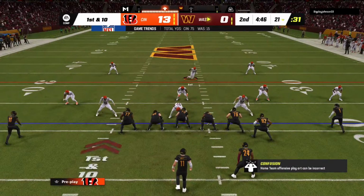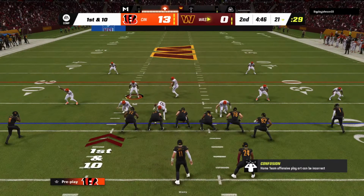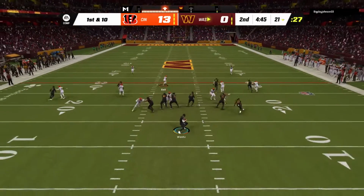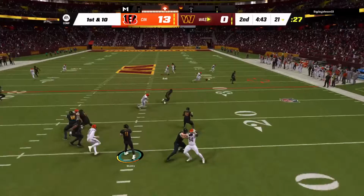Out there set and ready for this next drive, the Washington offense. Now remember, they were just out here a moment ago through the pick 6, so we'll see if they can take better care of the football this go-around.